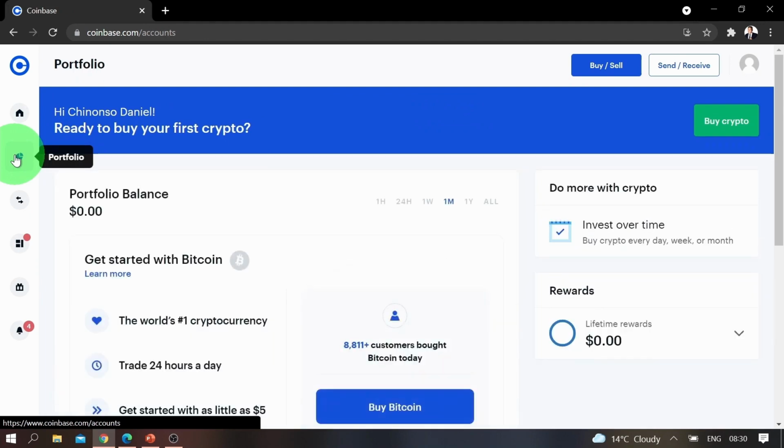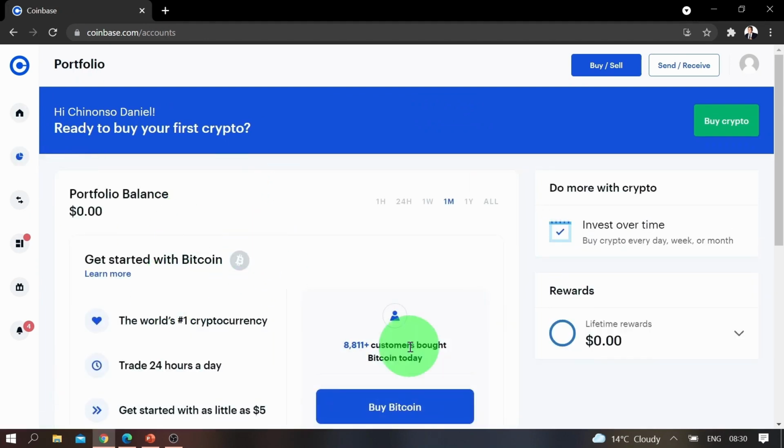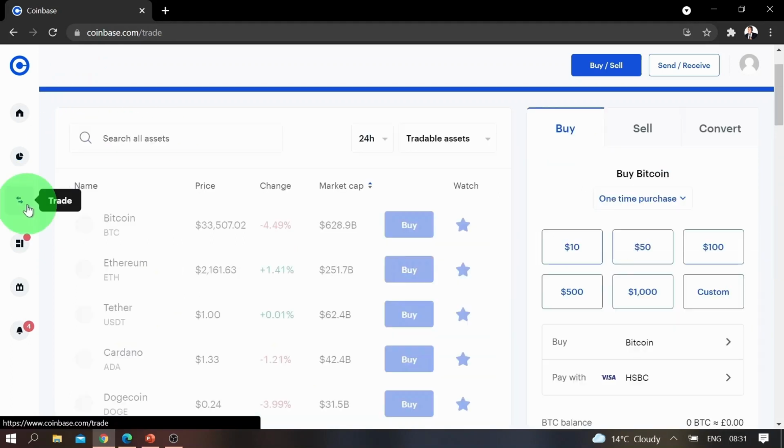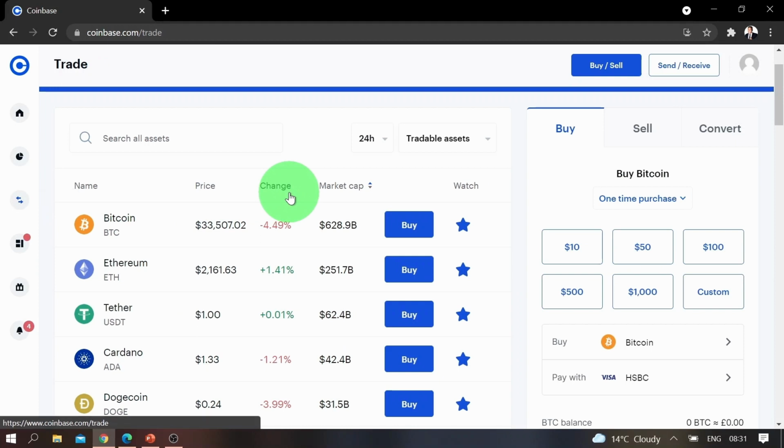So if I've invested in Bitcoin, my portfolio will show here what I've invested in and the recent performance. But I told you this is a demo account. You can always click on buy to buy any crypto that you want. And it's very easy. So here it shows your portfolio balance. Now trade, if you want to also buy or sell, you click on trade.